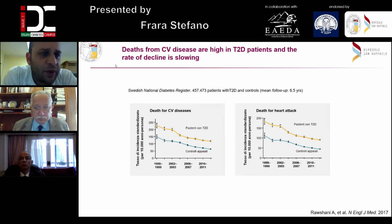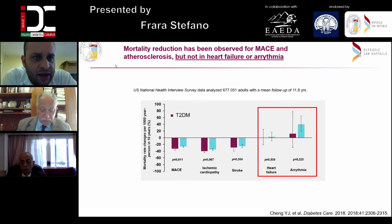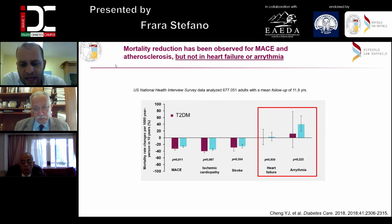In fact, we know, coming from epidemiological data in a series of different population studies, for example from Sweden, that death caused by cardiovascular disease and in particular heart attack is significantly higher in patients with type 2 diabetes as compared to controls without diabetes. And the rate of decline, as we can see here, is slowing. So we can say we are no more effective in treating complications of diabetes, in preventing diabetes. No, I don't think this is the right message, but the mortality reduction that has been clearly observed for both major cardiovascular events and atherosclerosis has not yet been observed for heart failure and arrhythmia in recent years.